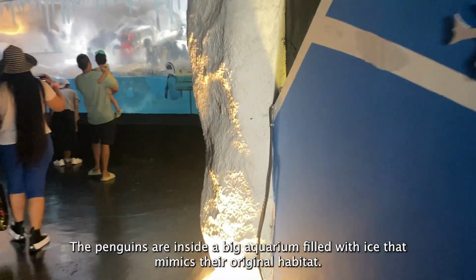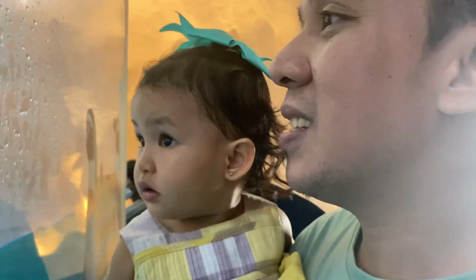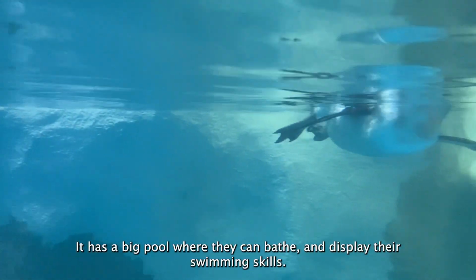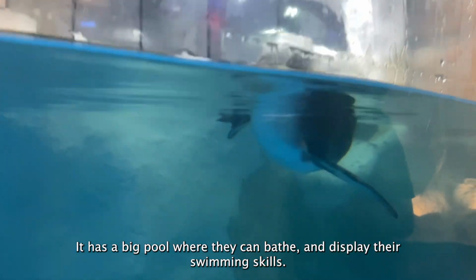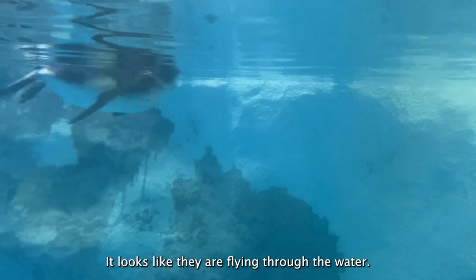Our last stop was the Trails to Antarctica. The penguins are inside a big aquarium filled with ice that mimics the original habitat. Hi, penguin! Denzel, what is that? Penguin. It is a big pool where they can bathe and display their swimming skills. Say hi to the penguin, anak. It looks like they are flying through the water.